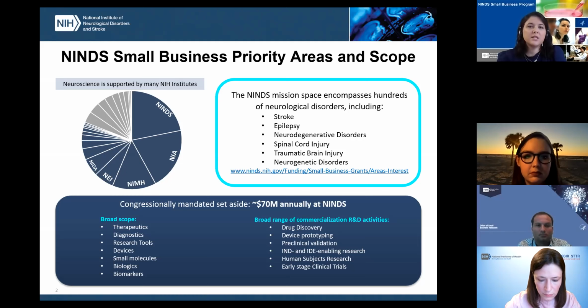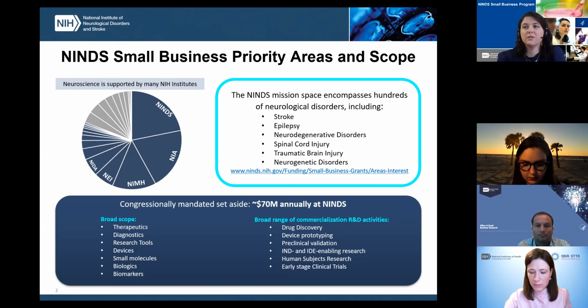And we use this funding to support a broad scope of technologies, including therapeutics, diagnostics, research tools, devices, small molecules, biologics, and biomarkers, in addition to supporting a broad range of R&D activities across the commercialization space, from early stage drug discovery and device prototyping through early stage clinical trials.